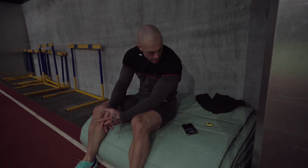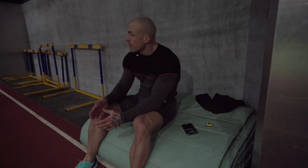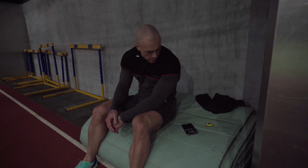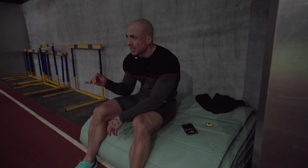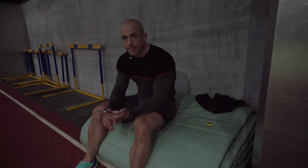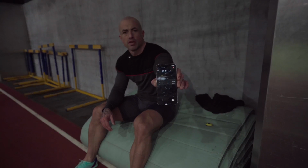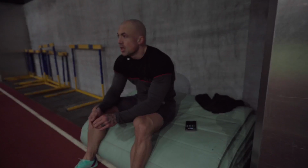Second set done. The acceleration bound from 10 to 20 was a 126, and then my acceleration from 10 to 20 was a 115. So I don't know if you can see that or not, but it felt good.